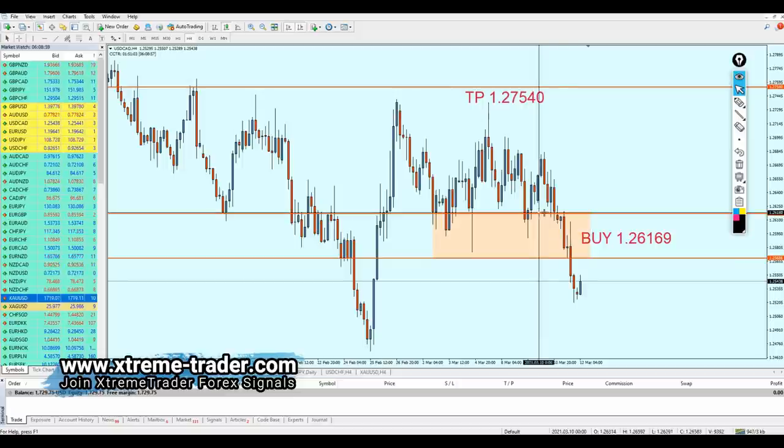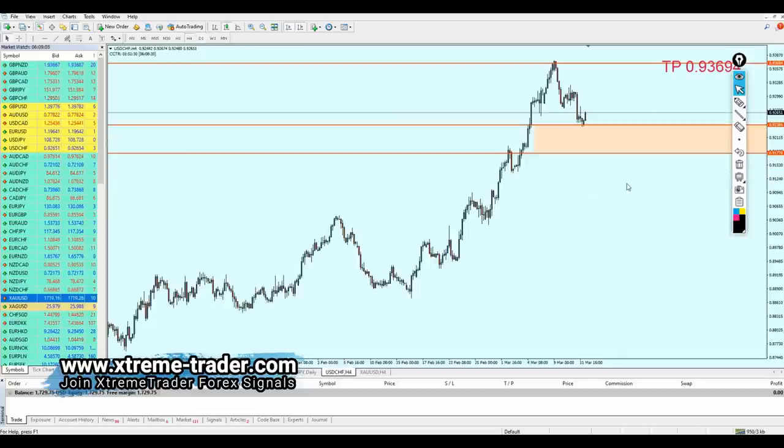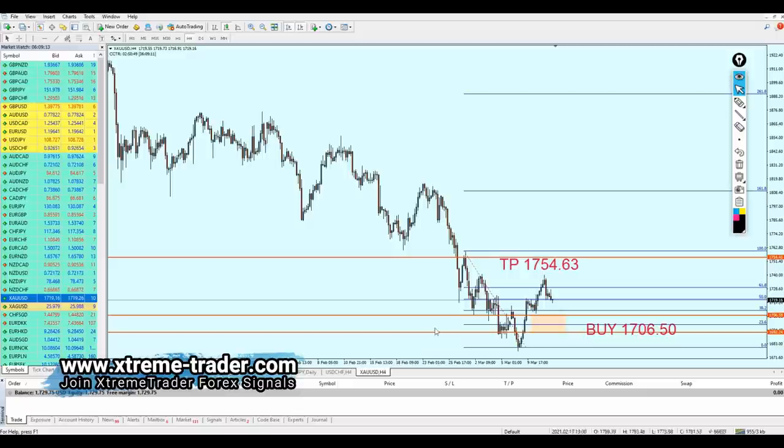USD/CAD sadly did not work at all. As you can see, it has even reached the stop loss. USD/JPY is not active yet, not triggered yet. USD/CHF has just started reversing exactly from the given level, currently running 28 pips of profit. And the gold has almost reversed from the given level to start buying, and went in total about 320 pips of profit. That's really amazing.